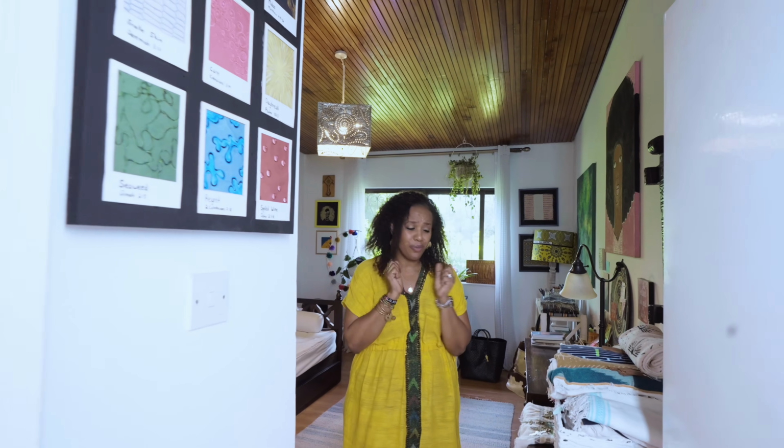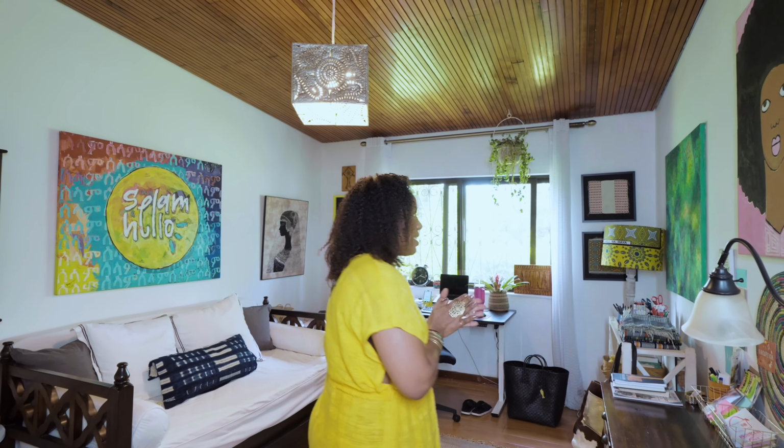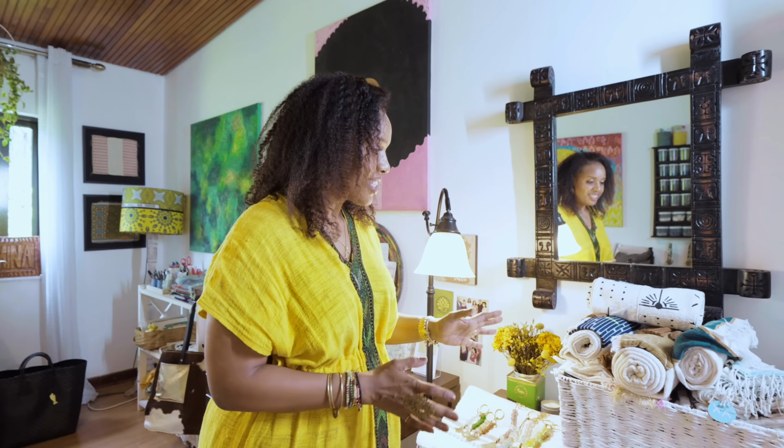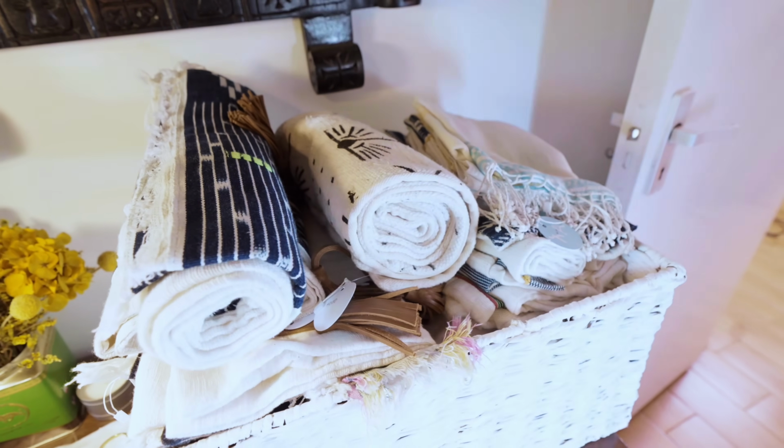I'm one of those people fortunate to be able to work from home and create at home, which has been a real blessing the last couple of years with so much transition in the world, to have a space at home. We're getting ready to restock some new products in Gorobit, our store. So this is more of the Amina textiles. These are some of our scarves.